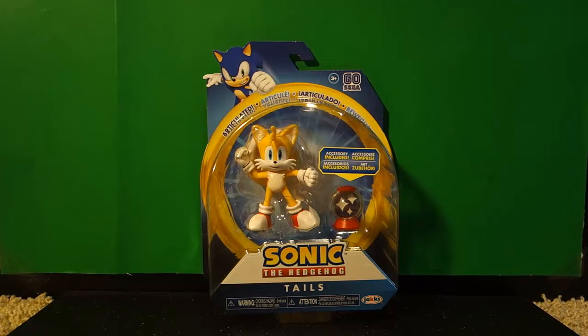Today we're going to be looking at the new Jakks Pacific Sonic the Hedgehog articulated action figures, Tails. He just got recently released and is available exclusively at Target and Meijer stores for $10 in the United States.